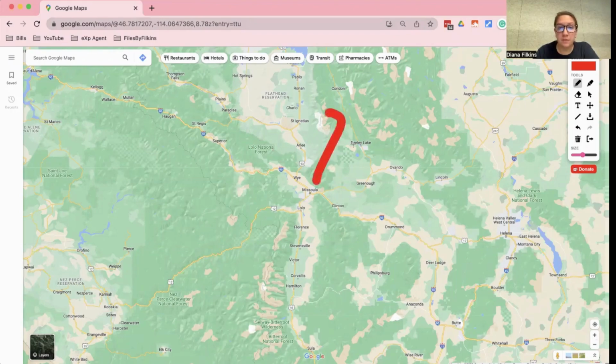Billings is the largest city in Montana, with Missoula being the second. Missoula is 45 miles from the Idaho border. It has a population of 75,000 people. 94% were born in the United States, and 44% were born in Montana. Missoula is growing at a rapid rate of 1.18% annually.